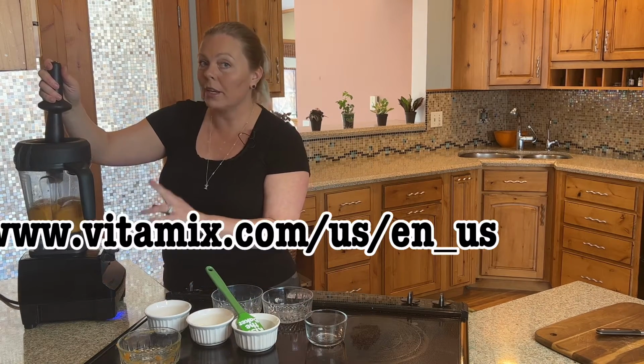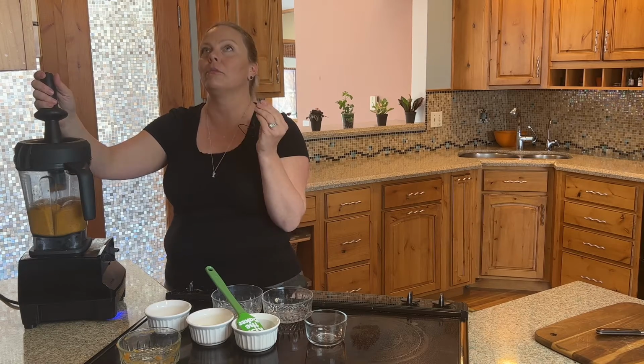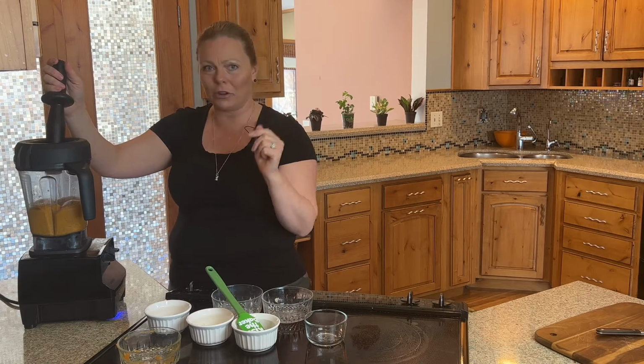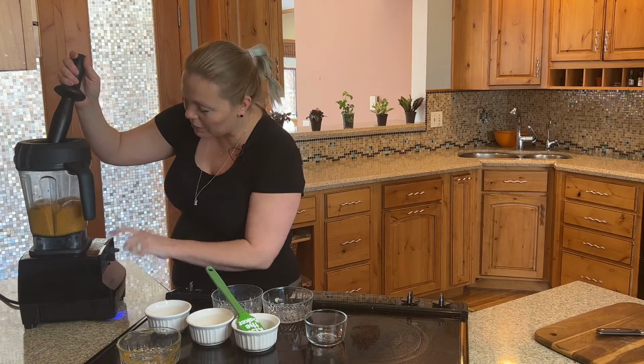I'm cheating a little bit because the Vitamix is the best blender. I know it's expensive, I know, but it is worth it. It blends everything. It can blend avocado pits, apparently. I haven't done that, but it can. And look at that, it's just blended so nicely.